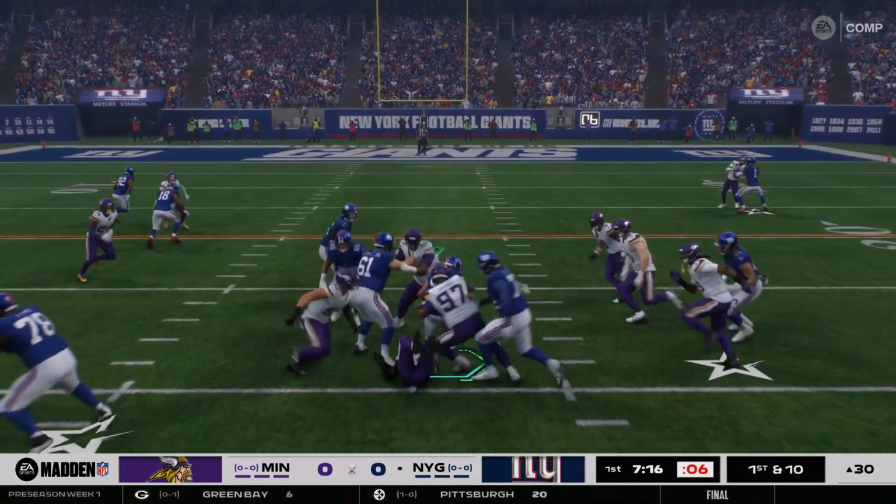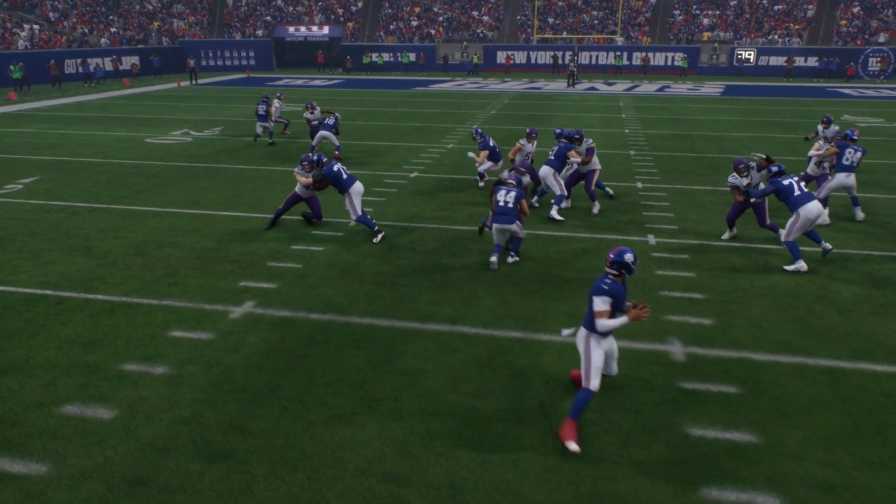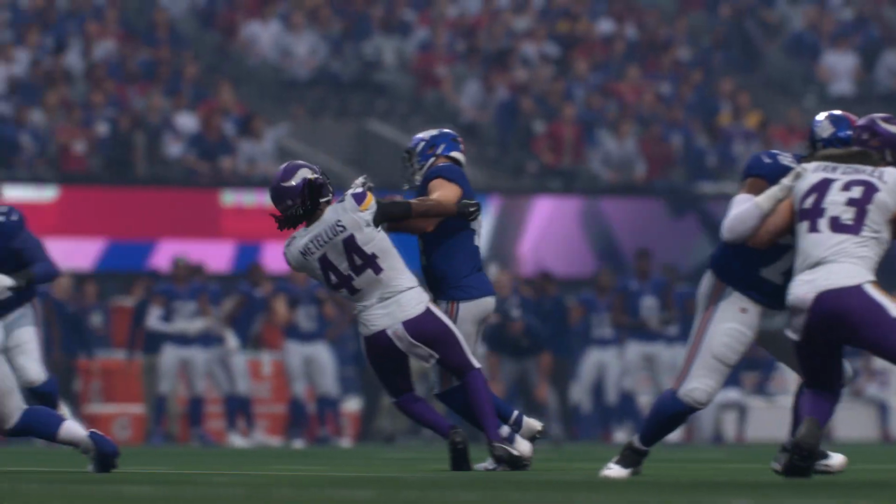From the pistol, he gave to Scatterboot. And they make the tackle at the 28-yard line. Only 2 yards, and it brings up 2nd and 8. Well, you've taught me, Brock.